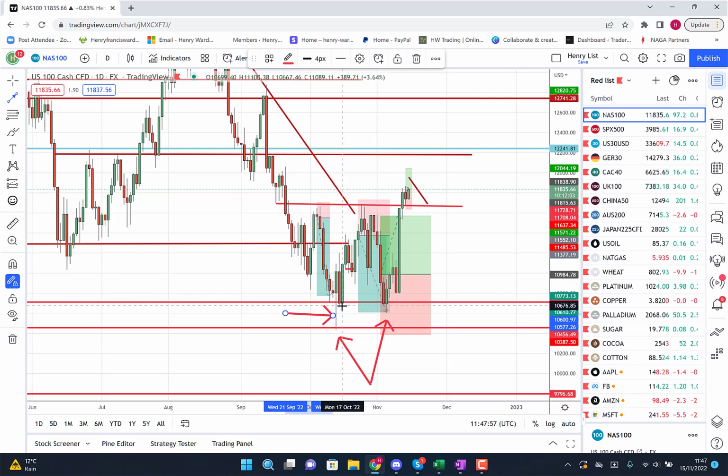So generally these levels are using the body of the candle. So there's the body and there's the body. They're at that same level. So this level here would be classed as rejected twice, even though the price went down below and then came back up. And the same with this one, even though the price came down below and then went back up, that'll be classed as a bounce twice.